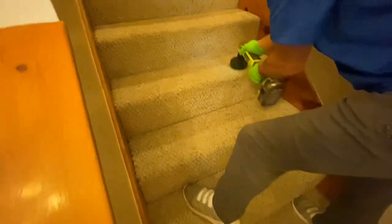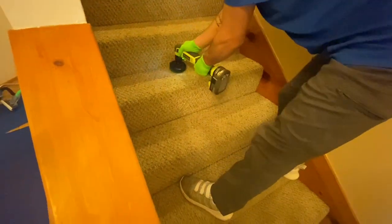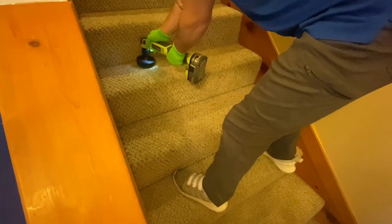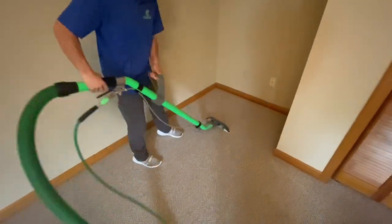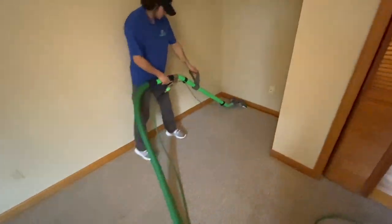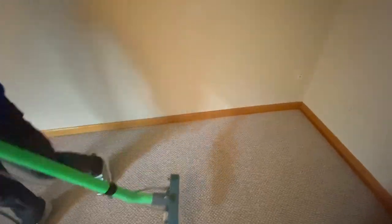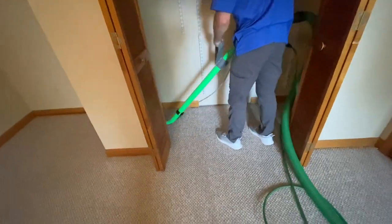Here's a good shot of Espen agitating the carpet on the stairs using a battery-operated drill and a green brush attachment. This convenient little tool makes a really, really good job of suspending the soils into the pre-spray right before we do the hot water extraction. And here's Espen starting to do the hot water extraction on this carpet on the upstairs. He did the extraction on all three of the bedrooms upstairs and the hallway, and it turned out really, really good.